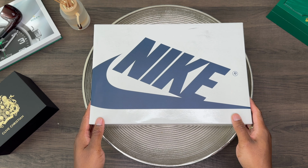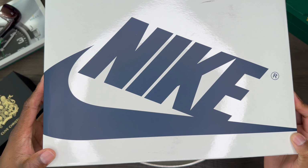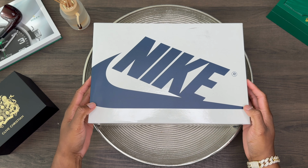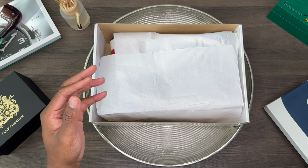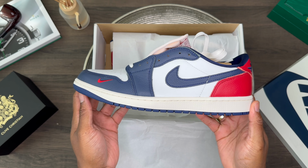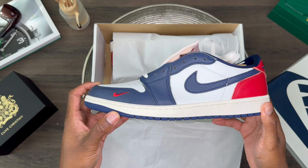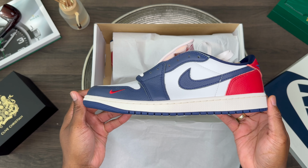So I have a beautiful pair of sneakers here. You take a look at the box. You got this gloss and matte with the navy blue Nike. Now this is the Nike Air Jordan 1 Low, Howard University. Now this was an extreme must for me because if you guys didn't know, I am from the DMV, born and raised in Southeast DC. That is correct. Yes. Anyway, this is a beautiful pair of sneakers.